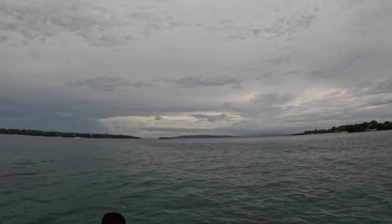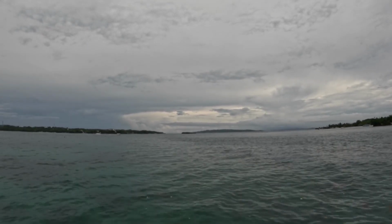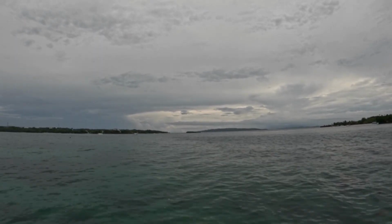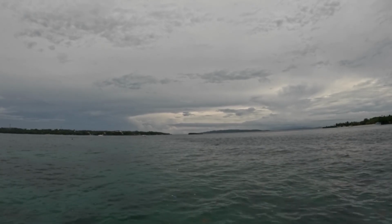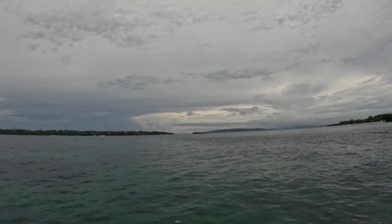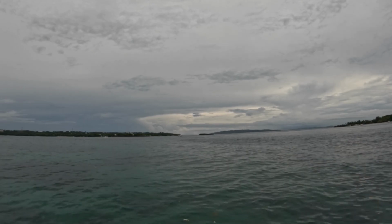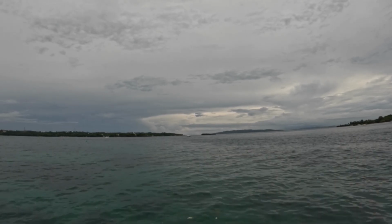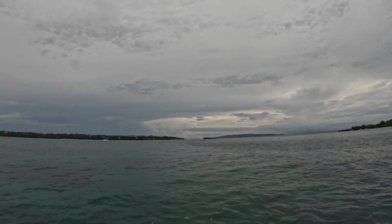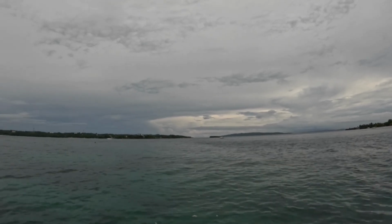Right there, that little island is called Crocodile Island. Good snorkeling in that area by Crocodile Island. At one time, they let people on the island hopping tours snorkel in that area because they have nice coral in that area. But I think they're restricting it right now because people were damaging the coral by Crocodile Island.